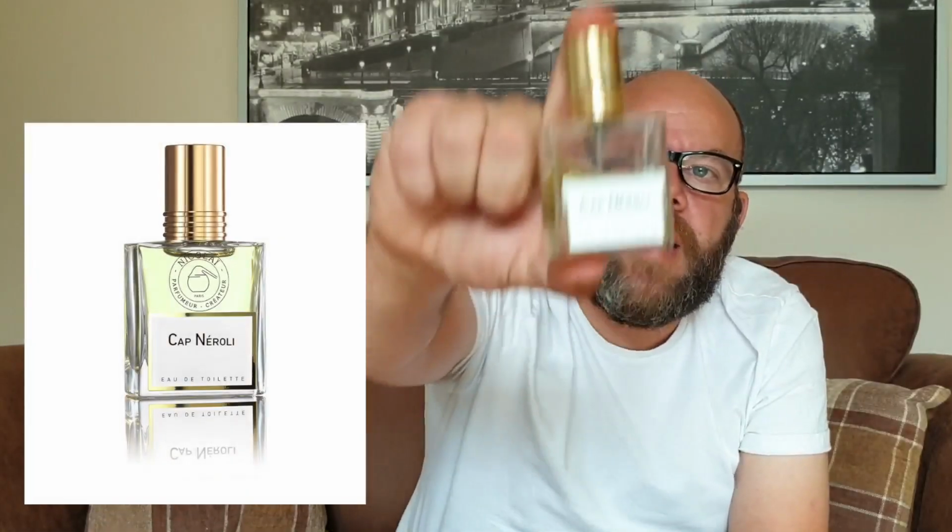And then something happened a while back, and I've done a review of it. I bought this, which was Parfums de Nicolaï's New York Intense. Highly recommend this fragrance. This is brilliant. Check out the review of it, because this is a real quality workhorse, a beautiful perfume. But in the range, they have a couple of Neroli fragrances. I think one's called Intense Neroli, and the one this review is really about is called Cap Neroli.